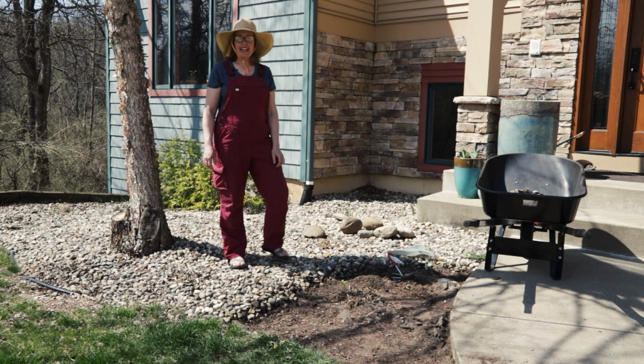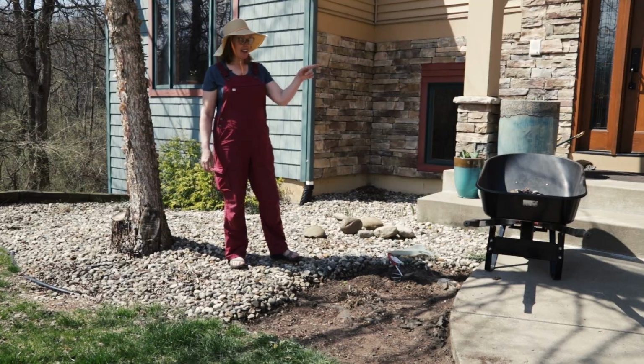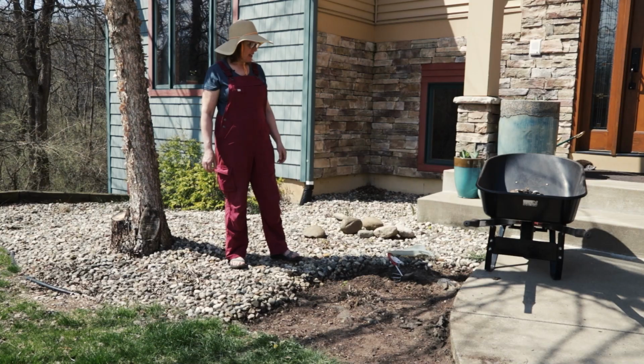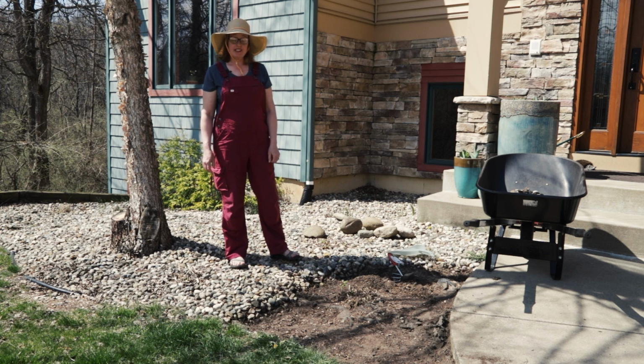This is going to be our landscaping project, the main one for this year. Last year we did the other side of the front door, and we need the new plants to kind of match age-wise and size-wise. We are going to be repurposing this river rock to make a path through our witchy woods.